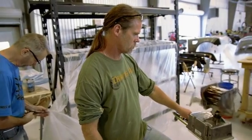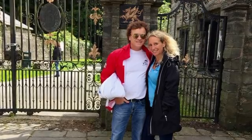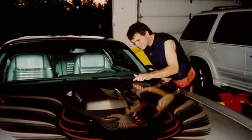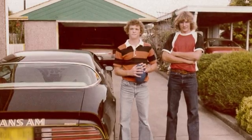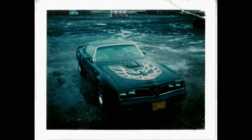And next up for delivery is one for the Waschucks, a couple from the Great White North. I'm Kevin Waschuk. Back when I was in high school, I just turned 17. I received this brand new 1977 Trans Am. So it takes me back to my youth and really jazzed about receiving this car and counting the days.